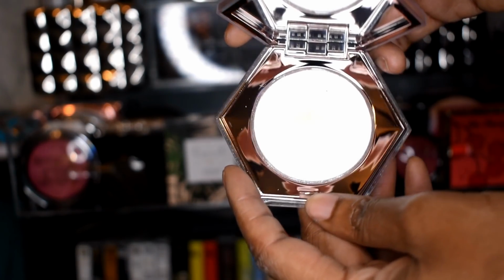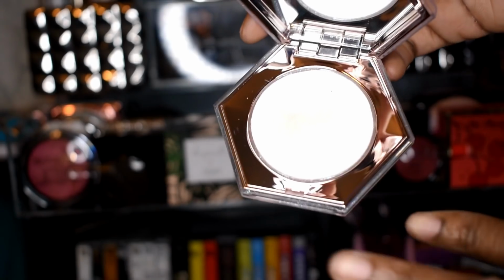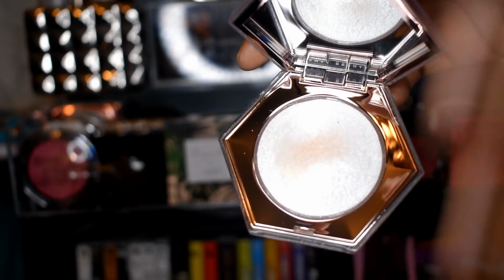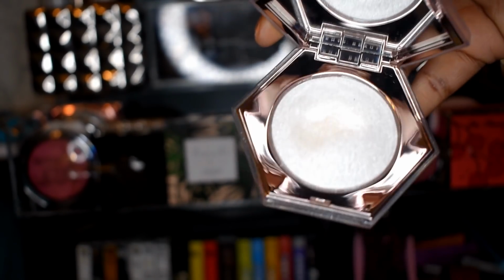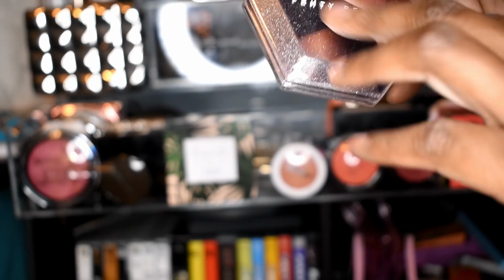Next is a highlighter that a lot of people did not like, but this is the Fenty Beauty How Many Carats highlighter. I thought this was very unique and interesting, and I like this for the purpose of adding on top of other highlighters when I want a more shimmery reflective situation. I might actually bring this on my trip.